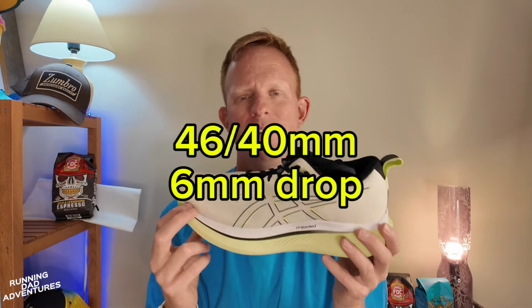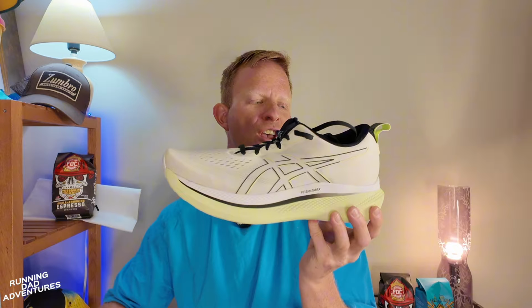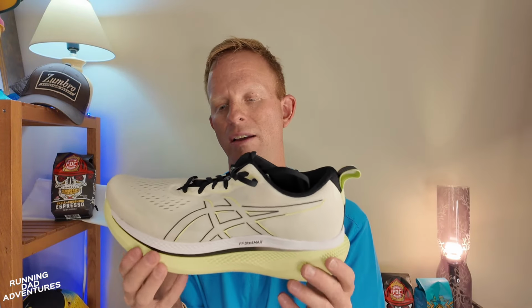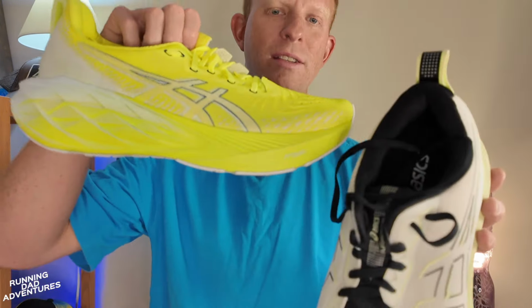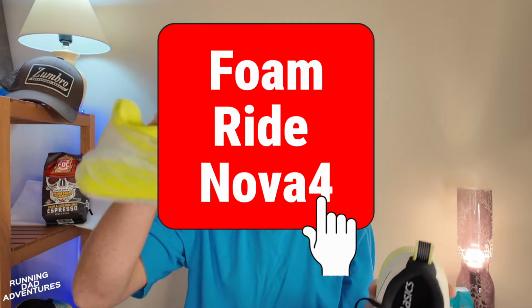46 in the heel and then 40 up front for a 6mm drop. So a little bit more foam actually, and away from the ground than the Novablast 4. But again, I didn't feel like it was a ton of energy return, but as far as longevity on the heels, it was definitely there versus the 4. But overall, I'm going to have to say that the fun factor with the foam and just the overall delivery goes to the Novablast for 100%.